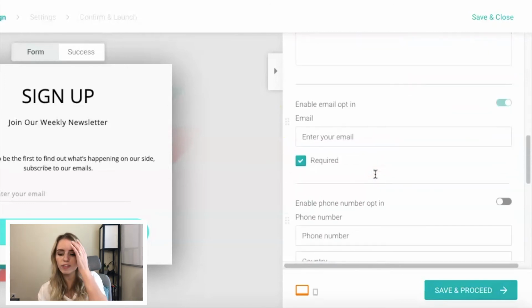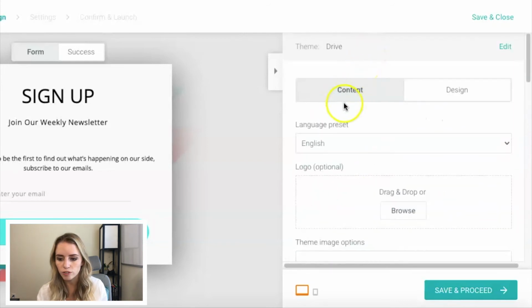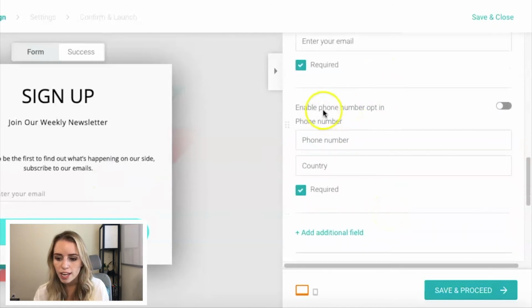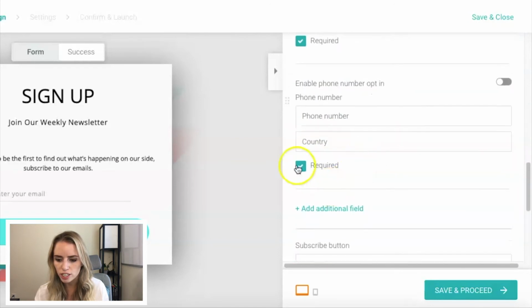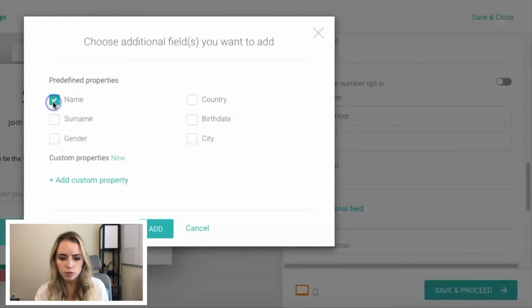Okay, and then you have the text content there. So again, all of this is done here on the content block. So if I selected that, you can change all of that. Now down here, you can do more than just their email. So right now, enable phone number opt-in. So I don't want to do a phone number opt-in. I actually want to change this. So I'm gonna do add an additional field, and I wanna do their name.